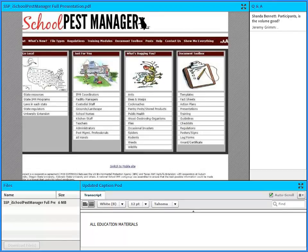Okay, back to the full website, jumping back. So as we go back to our main website, you will see that there's home, what's new, file types, training modules. That header bar has a lot of variety of things. And then the 4 drop-down columns actually have ways for you to find information.